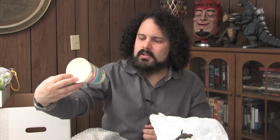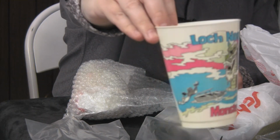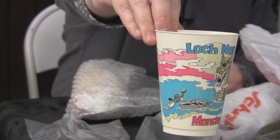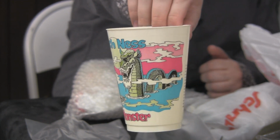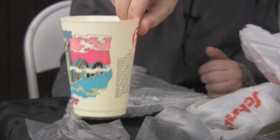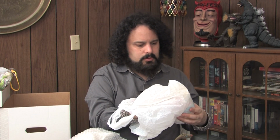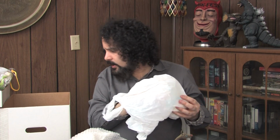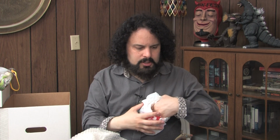Here's a Loch Ness Monster cup from 7-Eleven. And they did a whole series of these cups, and I have more of these. But for some reason, the only one that I see in this box is this one. But I know I have more of these cups in this series.